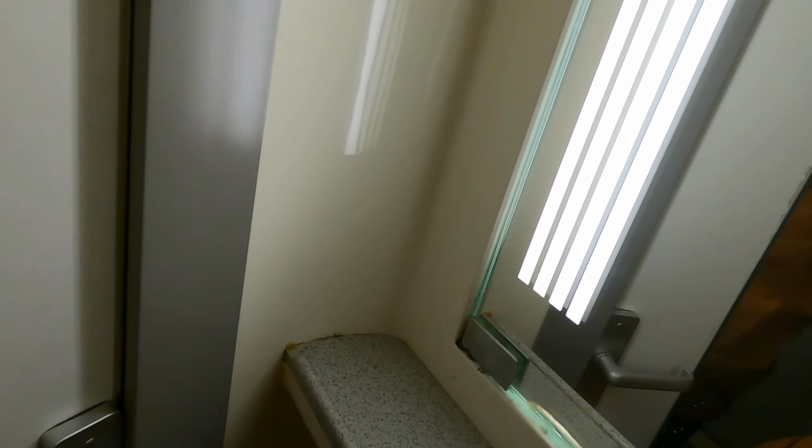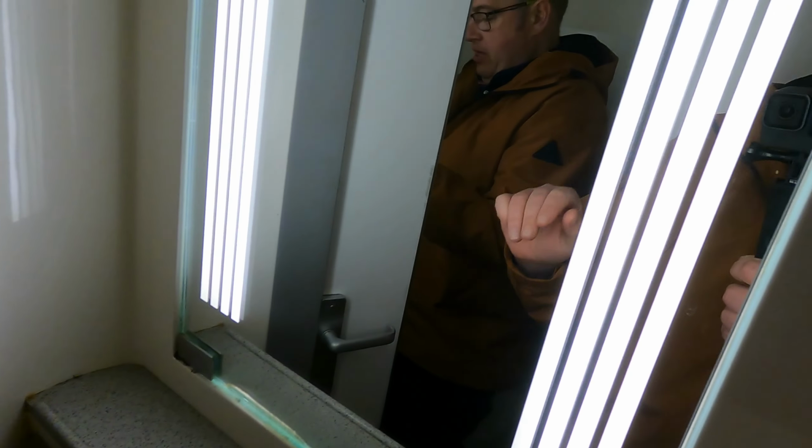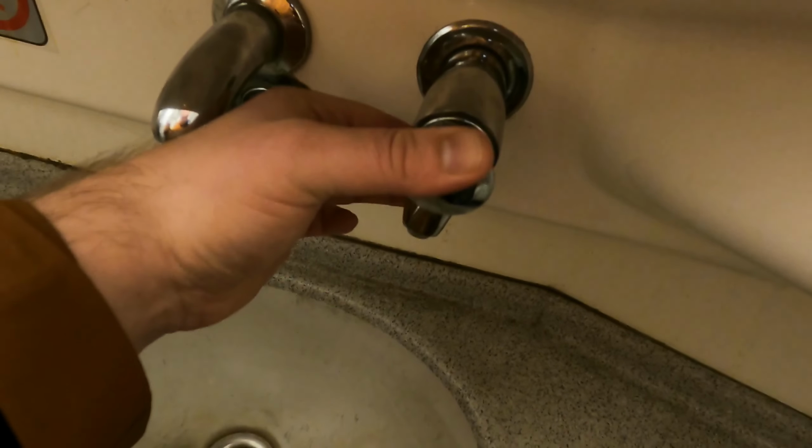Right, it's me in the toilet again, and we've failed at the first hurdle, haven't we? Can't even get the door to lock. Maybe that is locked. Right, what have we got? A mirror. Hello. Have a shave if you wish. There. That seems to be working.